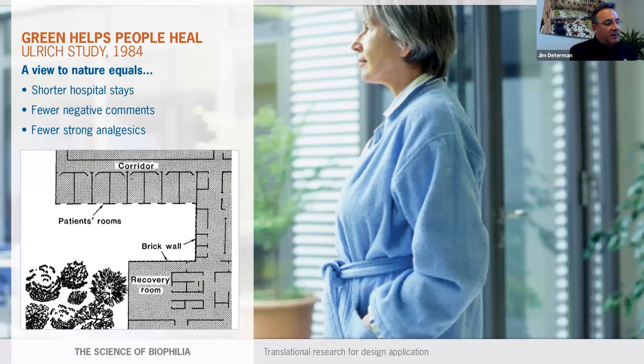And mostly it's been tested in healthcare, workplace, and those kinds of facilities where there are dollars that pay for something that proves a business model, right? So for example, in the Ulrich study in 1984, hospital patients were presented with the view out their window of a brick wall or green vegetation, a view to nature. And what they found was that those patients that had that view to nature had shorter hospital stays. They actually got well about a day faster than the typical patient that just had a brick wall out their window.